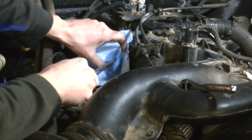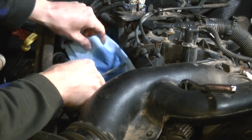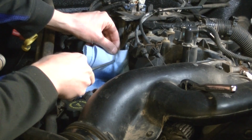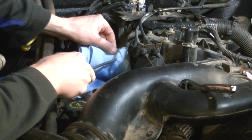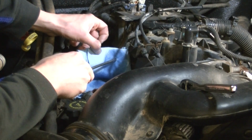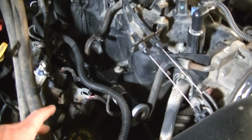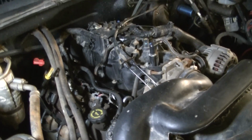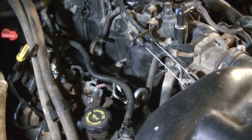You still want to be careful when you're pulling this stuff apart that you don't get sprayed with fuel. Another thing is use common sense. Don't do anything stupid. Don't let fuel spray on hot engine parts. Like I said, common sense, guys. Fuel and hot parts don't mix. Once I get that fuel pressure relieved, we can start pulling the rest of the fuel system apart.